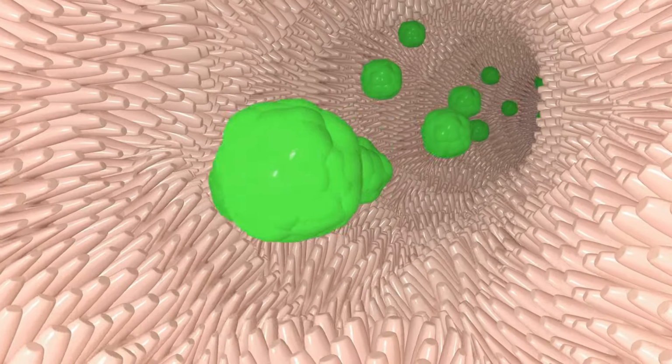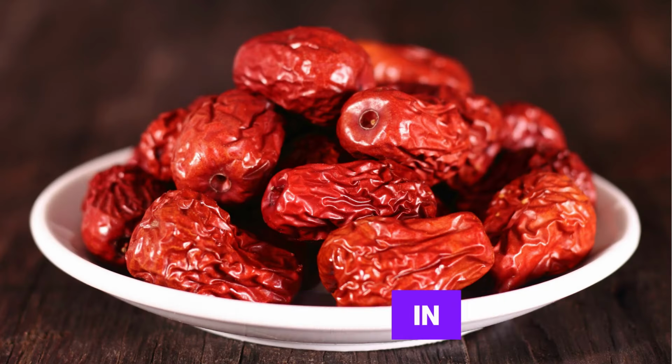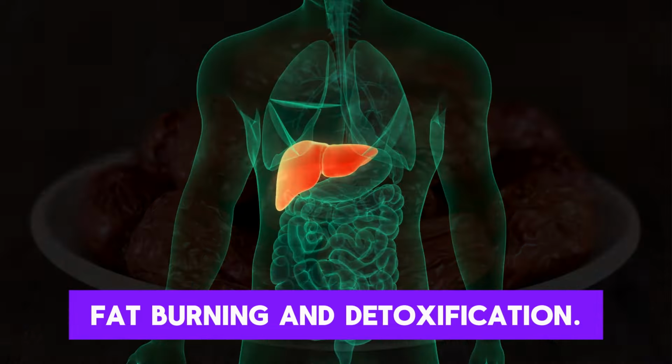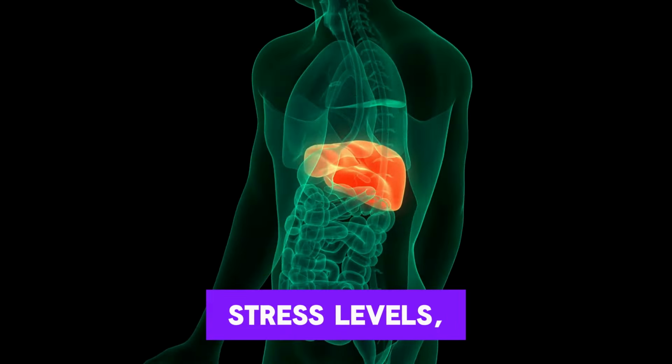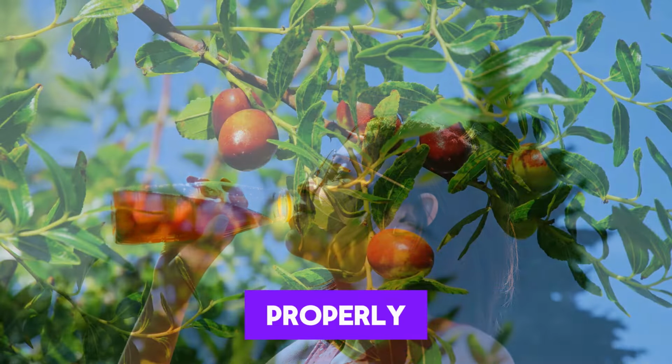5. Jujube fruit juice. The jujube fruit has elements that aid in nourishing your liver blood, again needed for fat burning and detoxification. This herb also calms the mind and eases stress levels, allowing you to get quality sleep. In turn, that helps your liver function properly.